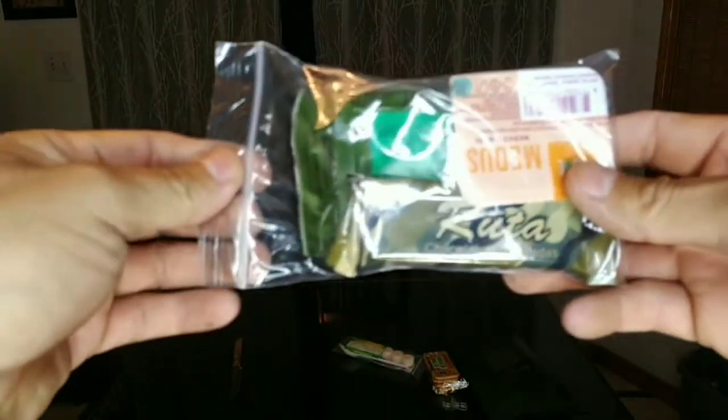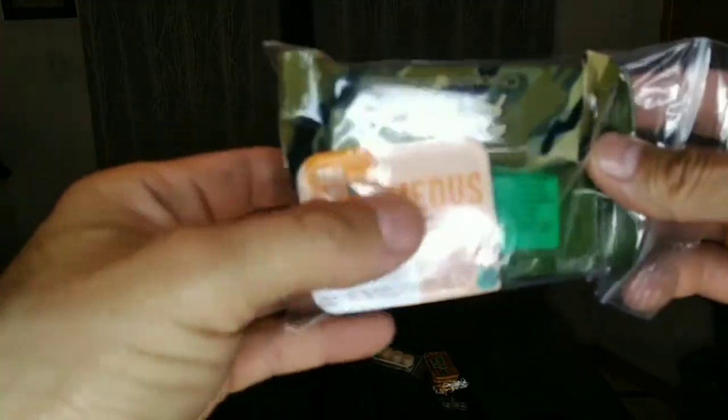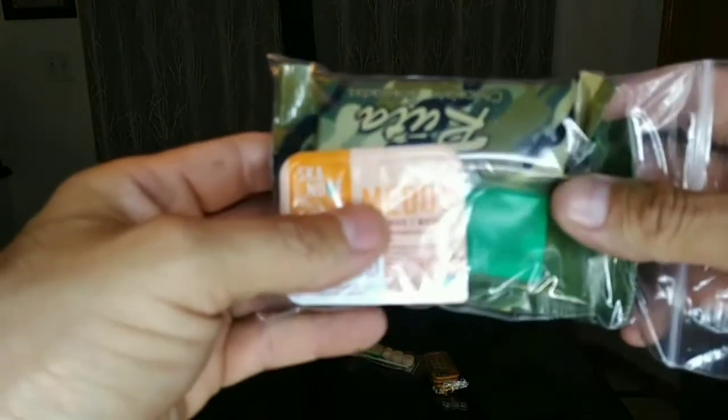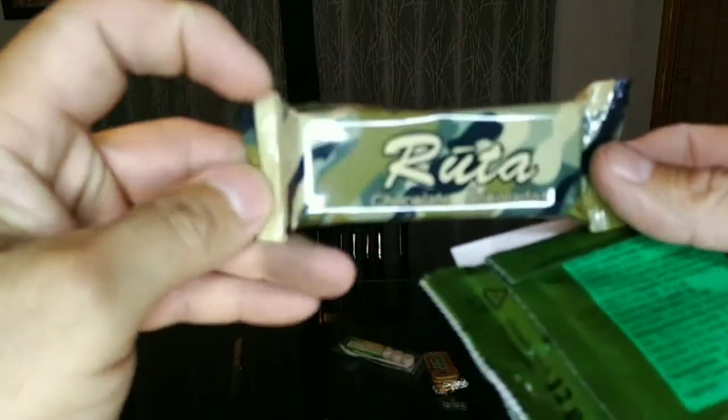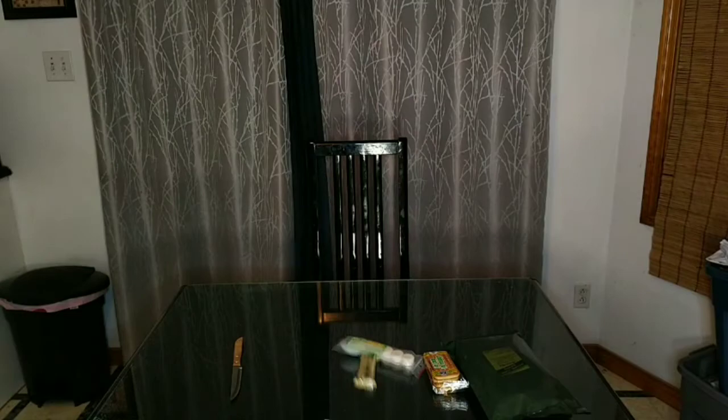Now here we got another little packet. Not sure what that is. Maybe some sort of a jam. Here, I'll just open that up. Yeah, there. Okay, here we got some sort of a jam. Now, that is a chocolate bar. This, it says chicken broth.